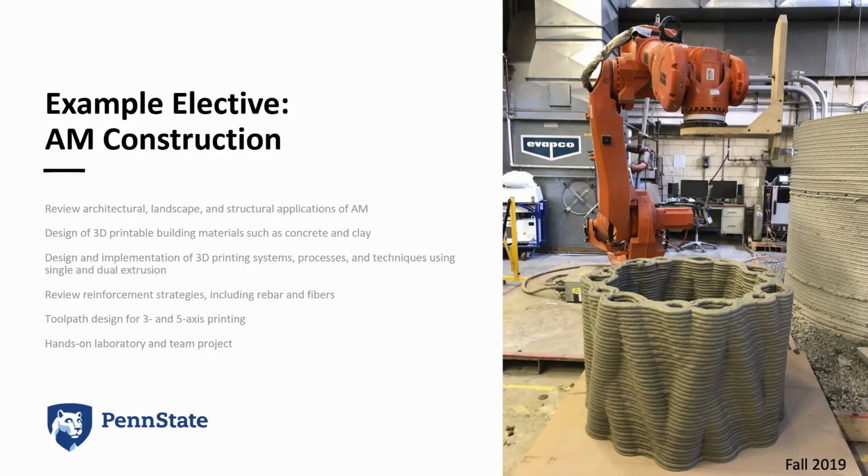The other cool elective course that we did last fall, and we'll be doing it again here, is our 3D printing concrete, or AM construction, course. This is actually done collaboratively with arts and architecture, landscape architecture, architecture, and engineering design. We had a team that was competing in the Mars Habitat Challenge a couple of years ago and came in second place. Now they've taken their knowledge and distilled it into a course that's lectures plus a hands-on lab. You can see here a picture of some of what they were doing in there. It's a great opportunity for students to get exposed to a new area of additive that's really taken off right now.